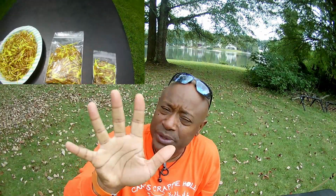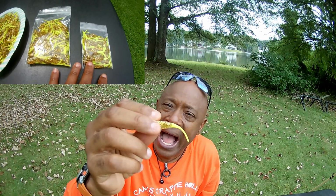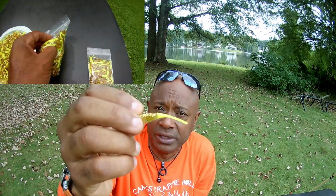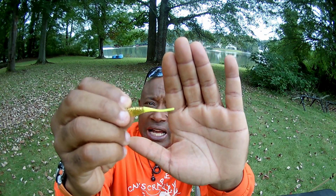I'm going to tell you guys this: this is ABC 1, 2, 3 type stuff. If crappie cannot see it, they cannot bite it. I even remixed the tail on it. It's not chartreuse, it's a bright sunshine yellow. Look how it's moving with a little twitch of your rod. That's how it looks like it's alive. So you're struggling, saying, Cam, I'm using plastics, but I'm still not having any luck. You saw at the beginning of the video.